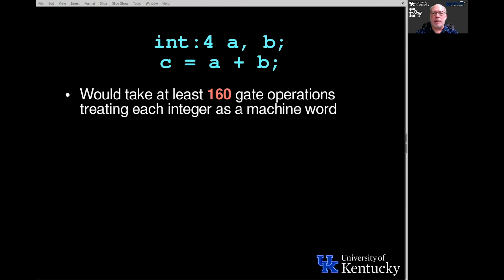Now, why is that the minimum? Well, it's because modern machines try to work on things a word at a time. So if I have an integer A and an integer B, the analysis and all of the things that go on in the compiler, the operating system, and the actual hardware architecture all treat words, machine words, individual variables, as though they were sacrosanct individual things.